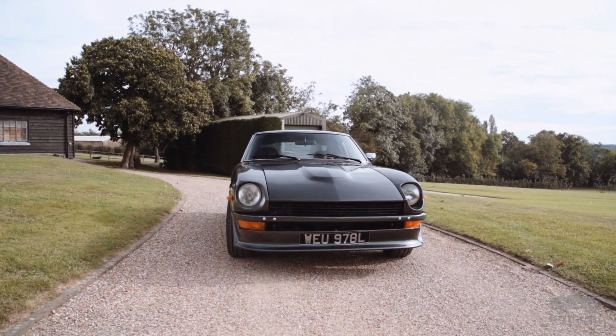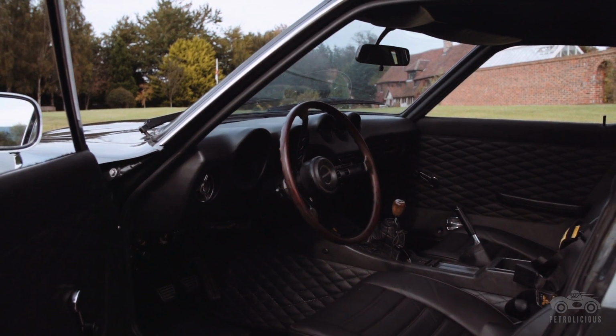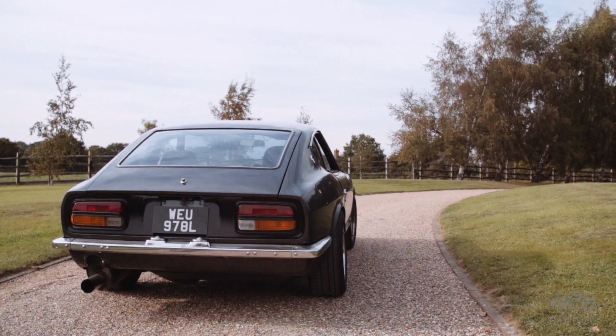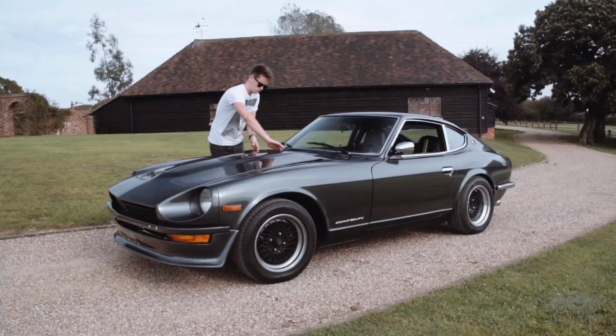I collected this one from Copenhagen in Denmark. It was fully restored when I bought it, and it started off as a bit of a banger. It was a bit of a journey in itself to go to Copenhagen. It was an 800-mile trip back. As soon as I bought it back, I took it to a Datsun specialist about 40 minutes up the road, and I was offered almost twice what I paid for it.